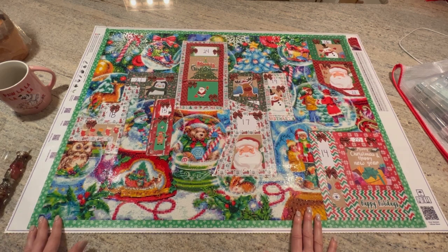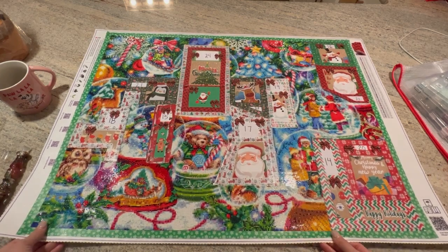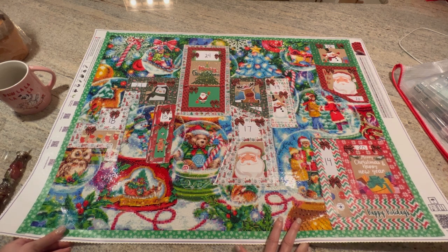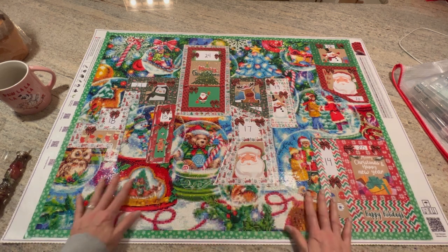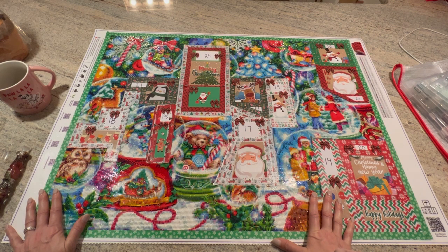It's a rather large canvas. I don't remember. I think it's like a 60 by 80. And yeah, I mean, we've gotten a lot done in 14 days. So very, very happy with it.